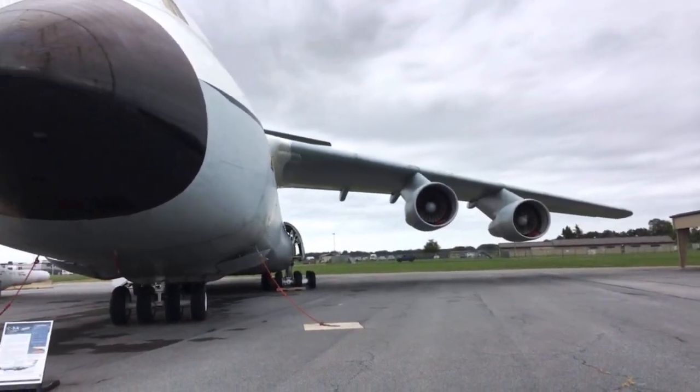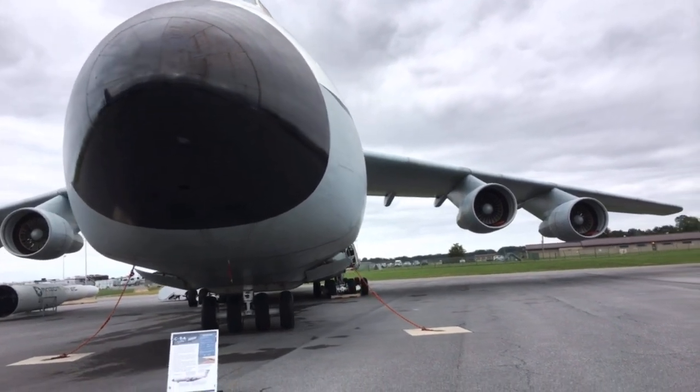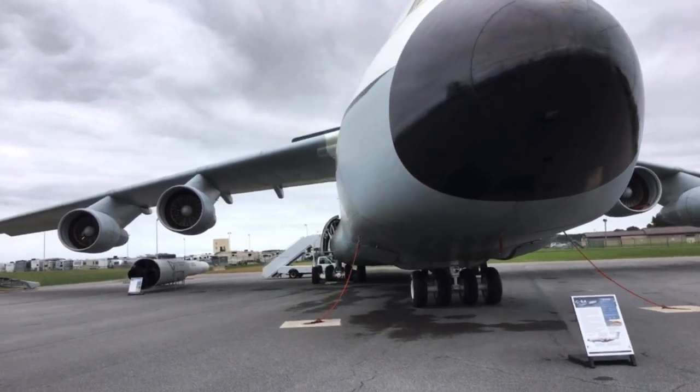This is a C-5A. This thing is massive. And we're actually going to get some more detailed shots of it inside as well.